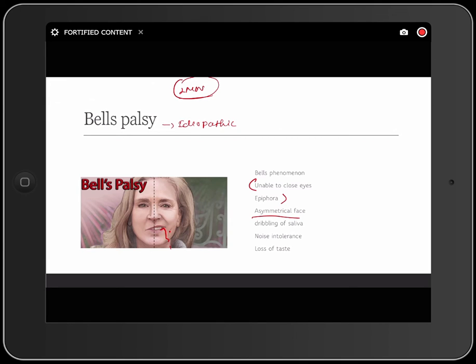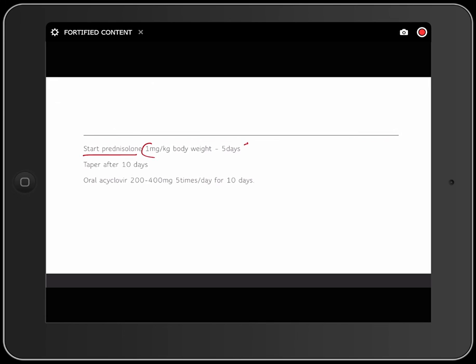There will be noise intolerance because the facial nerve supplies the stapedius muscle, which helps in the stapedial reflex. So that will be inactive. So there will be noise intolerance, and loss of taste due to involvement of the chorda tympani nerve. So for the treatment of Bell's palsy, you can start prednisolone 1 milligram per kilogram body weight for 5 days, then taper after 10 days. The most common etiology can be viral, so we can start oral acyclovir 200 to 400 milligram 5 times a day for 10 days for Bell's palsy also.